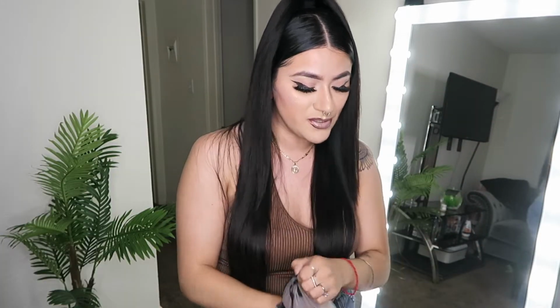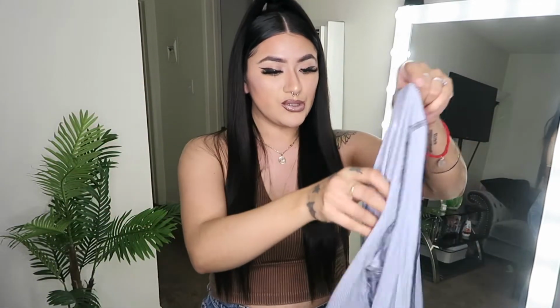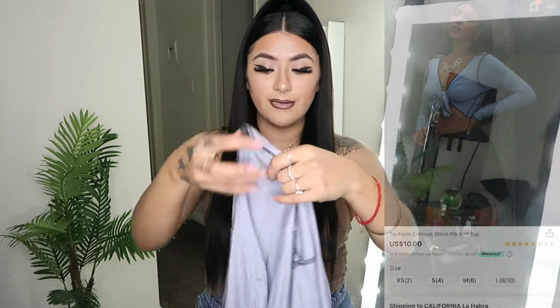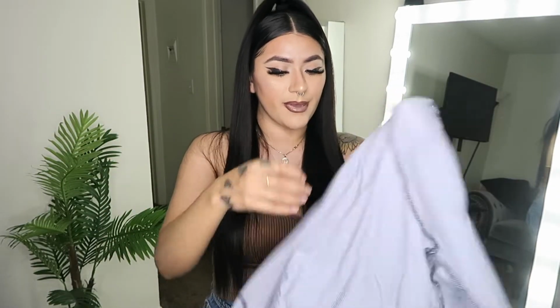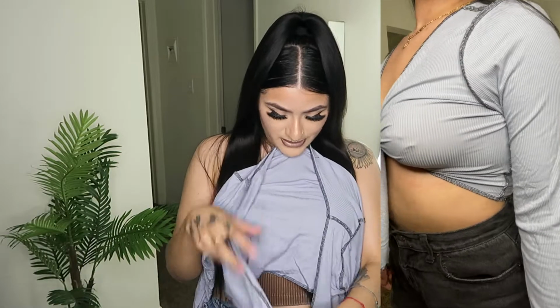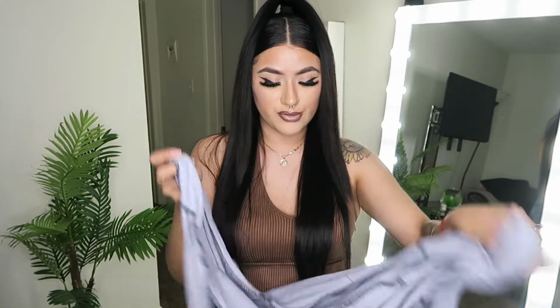This next item I'm so excited for, but I'm sad because I wanted the white one and it's all sold out. I was like, oh my god, no. But it's so, so cute, you guys. I will say it's thin material again. But I love it. I thought it was flared out sleeves, I guess not. But okay, so you just tie it in the front and it makes that knot in the front. I feel like shirts that have that knot in the front are super, super cute.